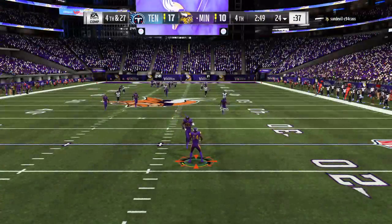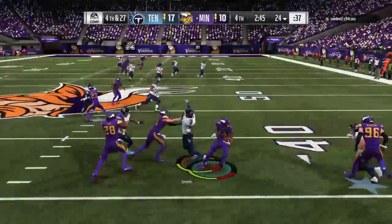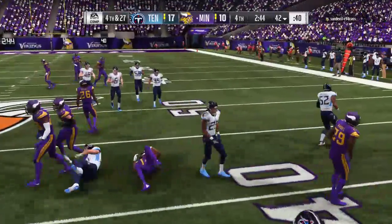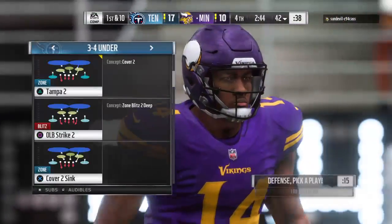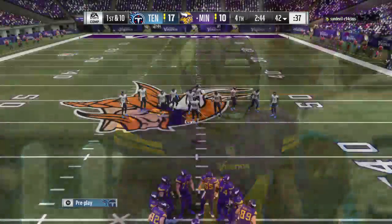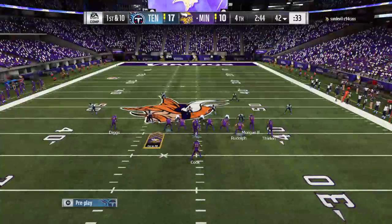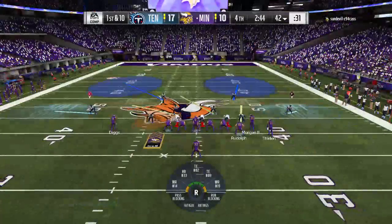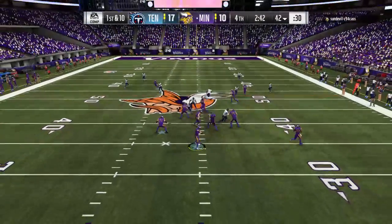He gets this one away, and boy, it's another boomer. This is taken at the 23. Good blocking there, nearly sprung him. As it is, it'll go as a 19-yard return. And the Vikings will take over here first and 10. A first down throw for Cousins.